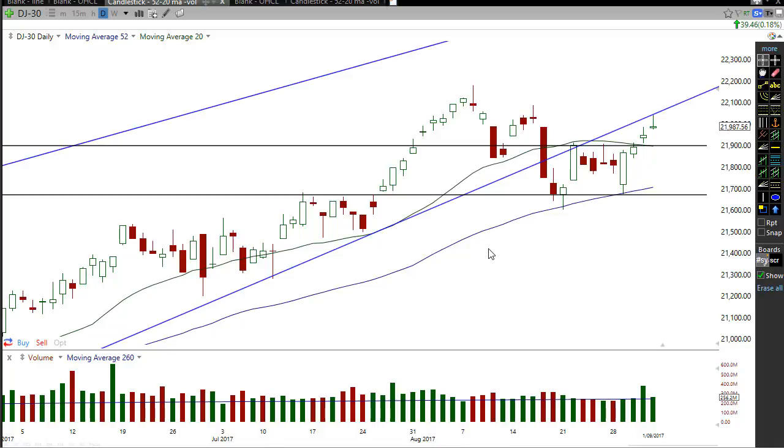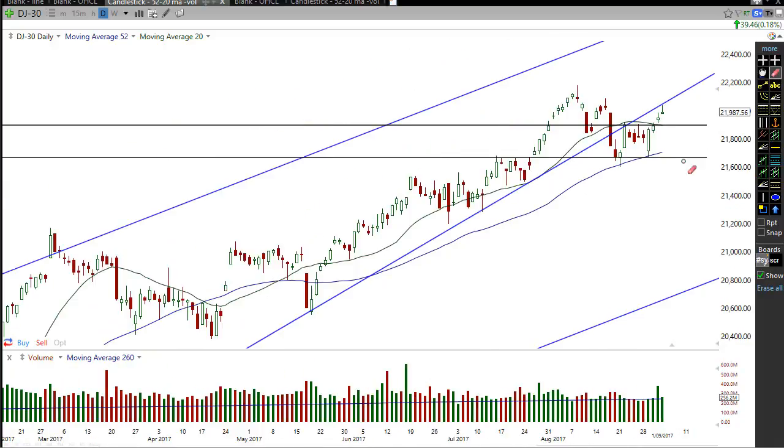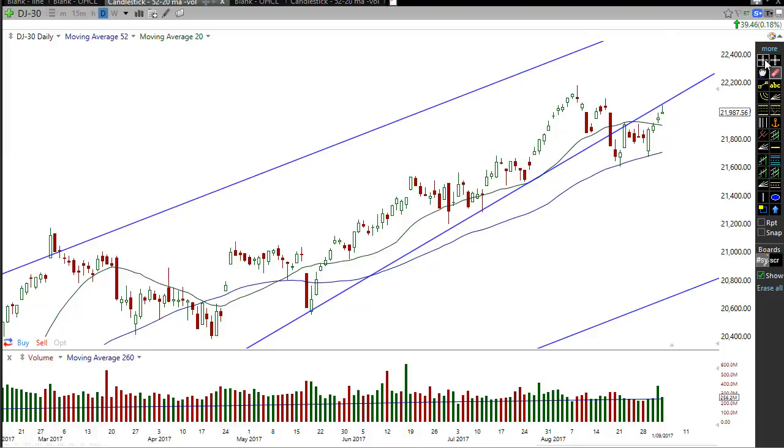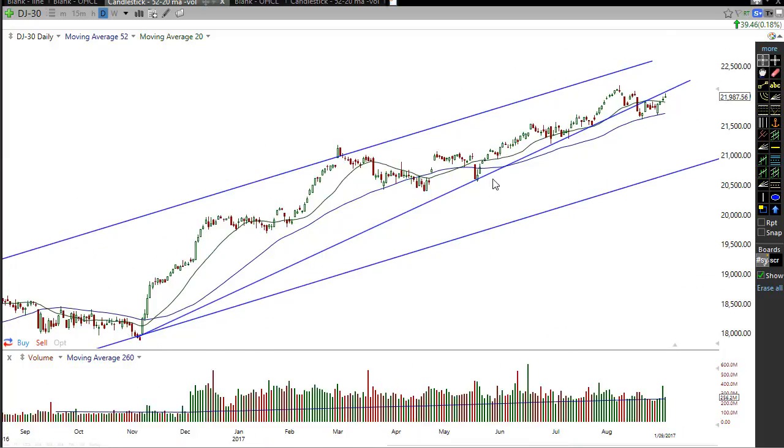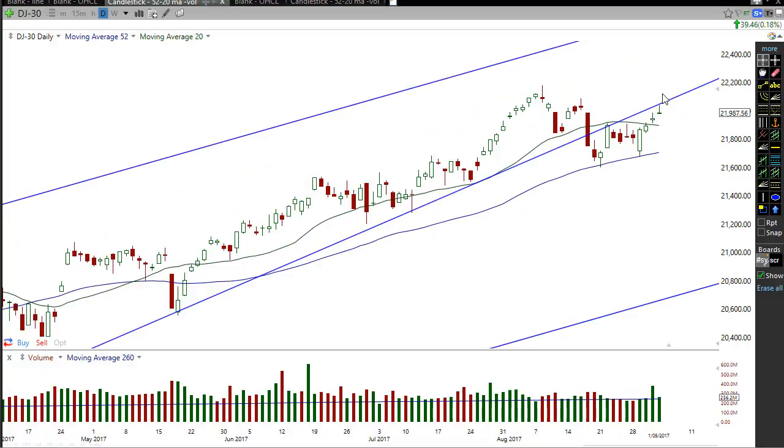If I bring my trend lines up, let me delete these trend lines here, because they're no longer valid anymore. You can see this long-term trend line starts down the bottom here, connects that point and those points through there. You can see where it's rejecting it right now. So today it actually rejected it.